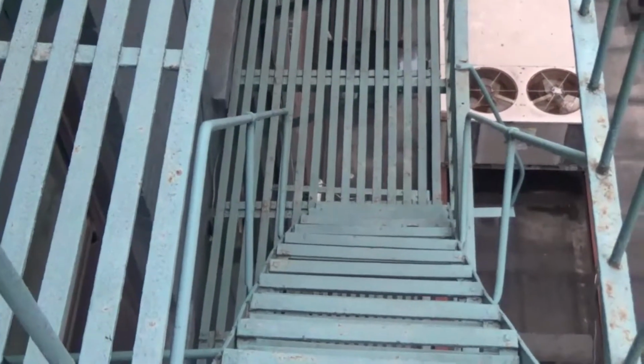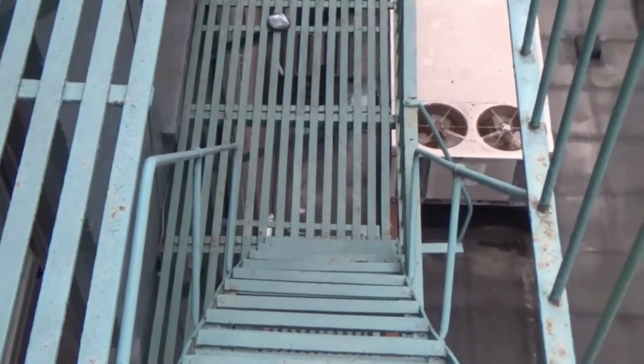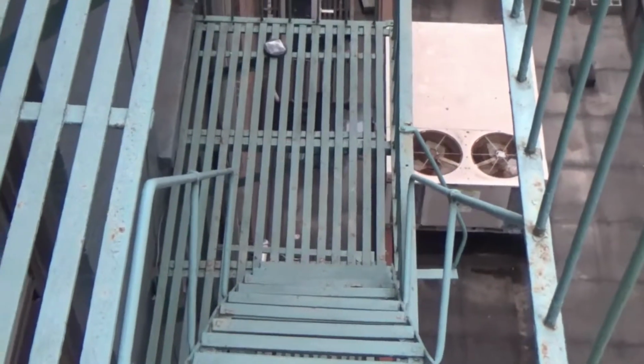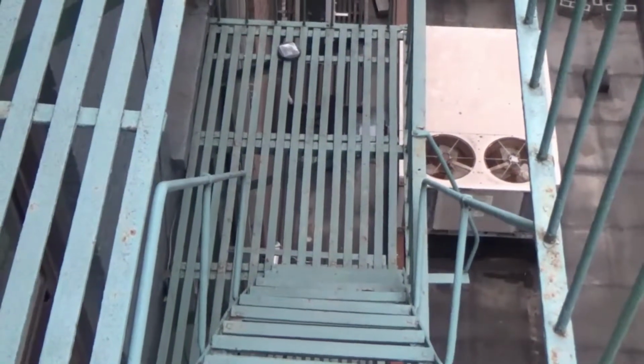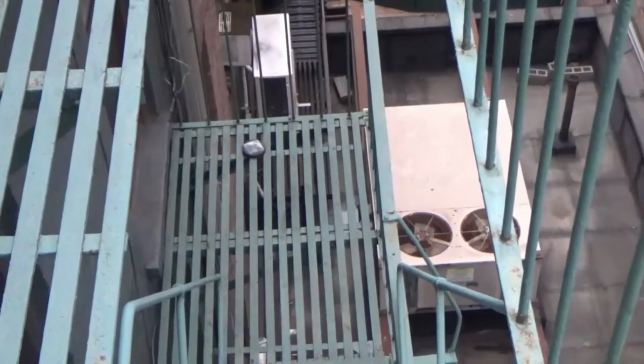You need an EPA renovator's license for this particular structure because it's old, it contains lead. There will be no welding. This structure must be structurally sound, and again, this is pre-existing non-conforming. Alright, we're going to start this video.